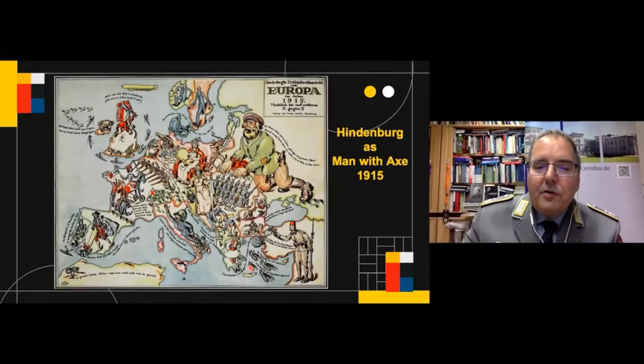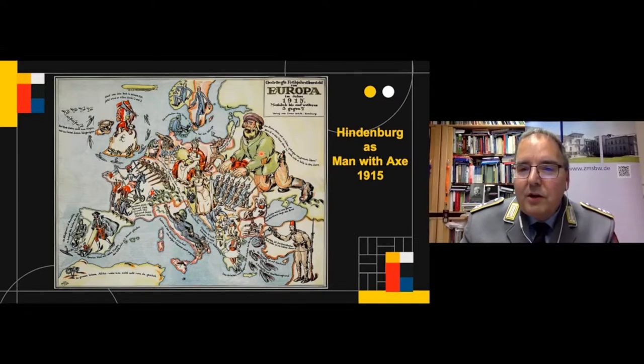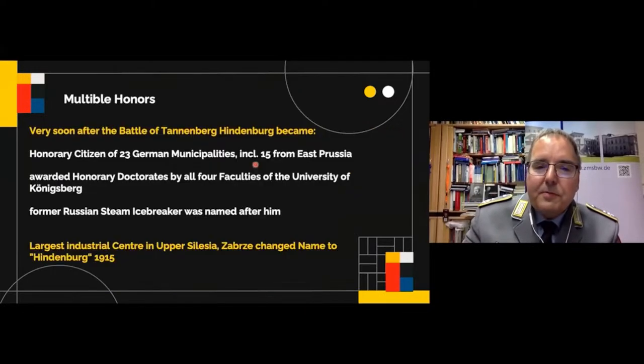And on this picture, Europe is fighting. And you see Hindenburg, I think he's the only person you can see. He is here with an axe, beating the Russians' hands. But you see the Russian, it's not very kind to see. In a way, Russia has a really bad image already in 1915. You can see this. And Hindenburg is the man with the axe.